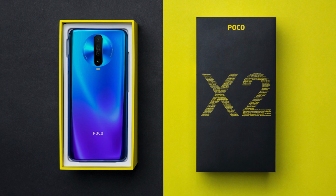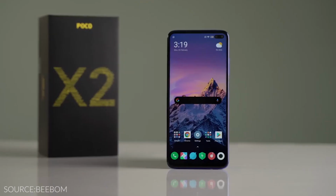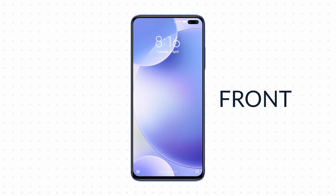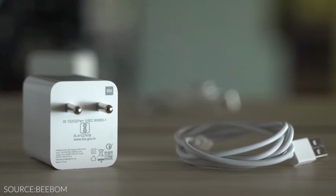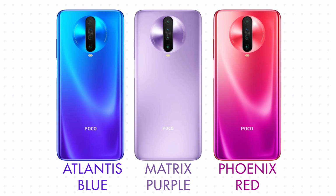This is the Xiaomi POCO X2. Released on the 11th of February 2020, it is a rebranded version of the Xiaomi Redmi K30. It falls in the mid-range spec category, and this is what it looks like from the front, the back, the sides, top, and bottom. It supports 27 watts fast charging and comes with the charger in the box, available in variants of blue, purple, and red.